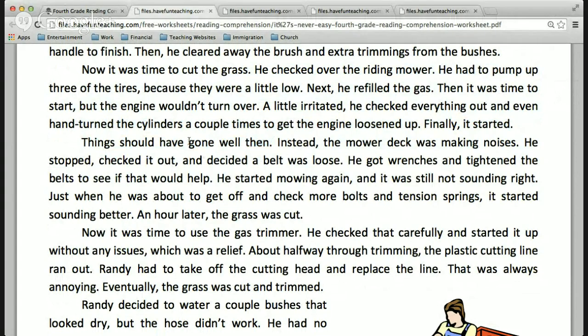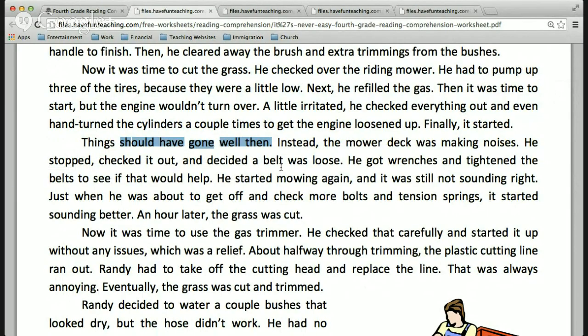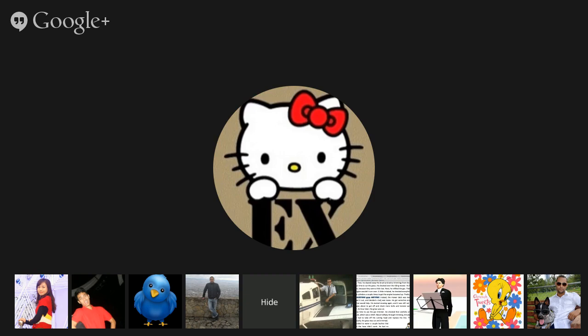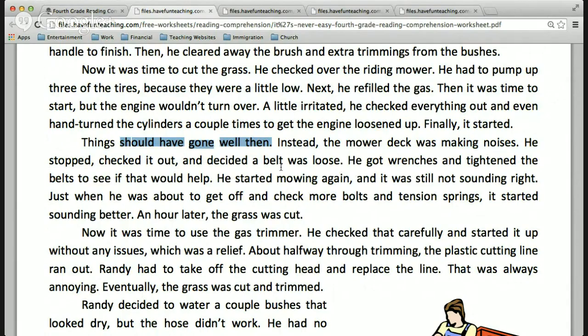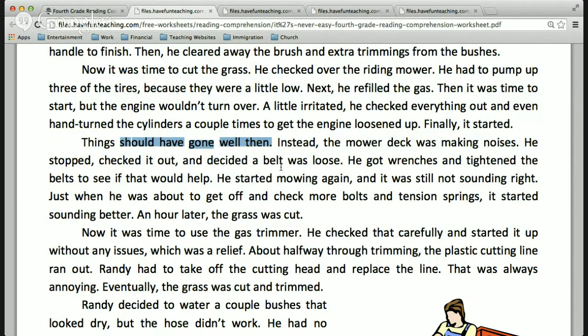Okay, let's practice right here. Should have gone well. Now, in between "gone" and "well," you added an extra sound. Gone well. Okay, so let's remove that here. Yeah, so it's "should have gone well then." Should have gone well then. There you go. Good, one more time. Should have gone well then. Okay, very good.